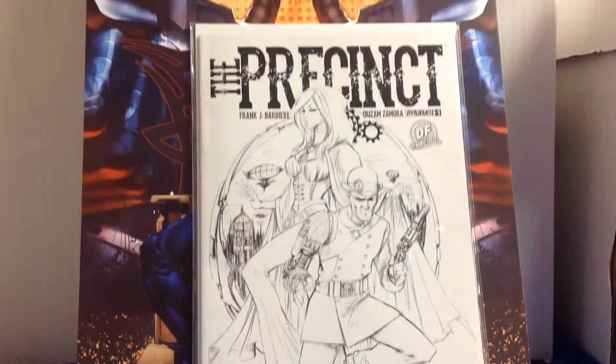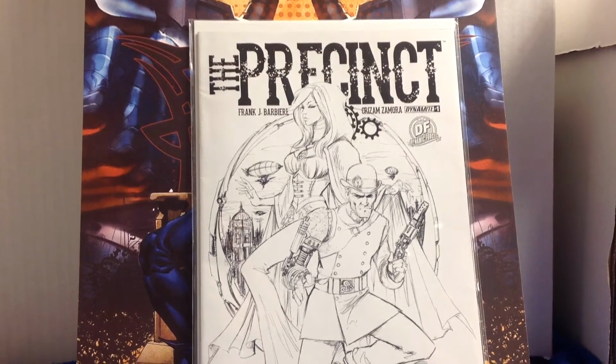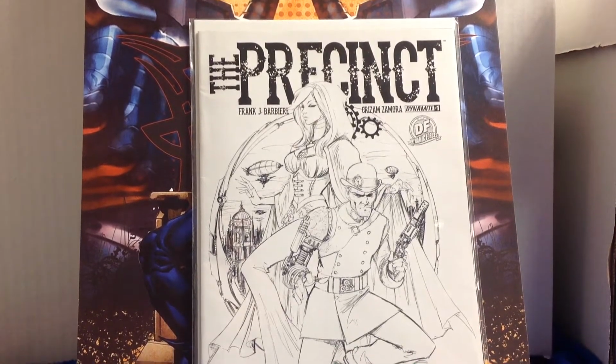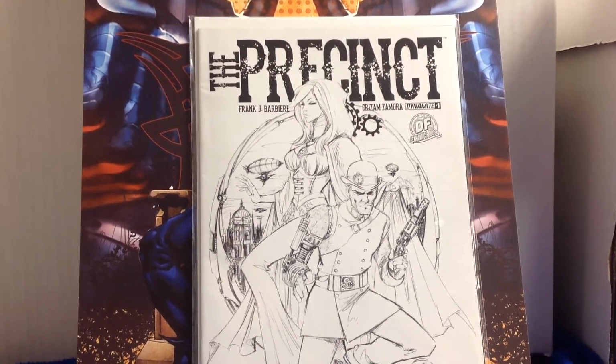Now this book and the next book I found accidentally doing the search for something else, and they came up in the search, and I ended up picking them up. This one is The Precinct, and I got this for like $15. It's limited to 200. The cover just looks really cool, like steampunk. I don't know anything about this book, but I just love the cover.